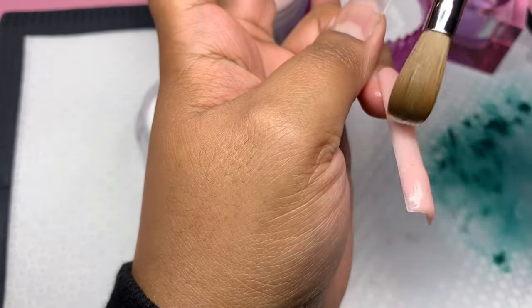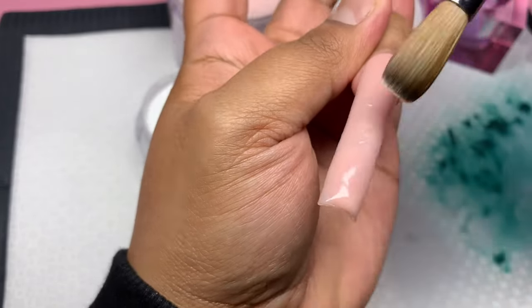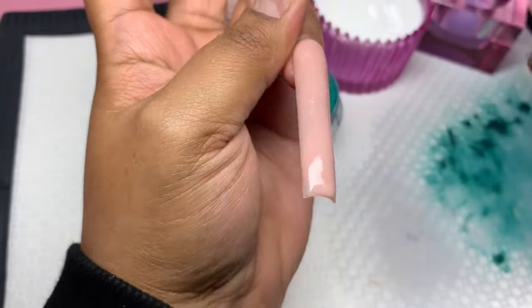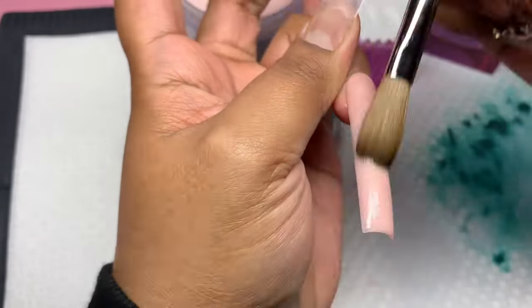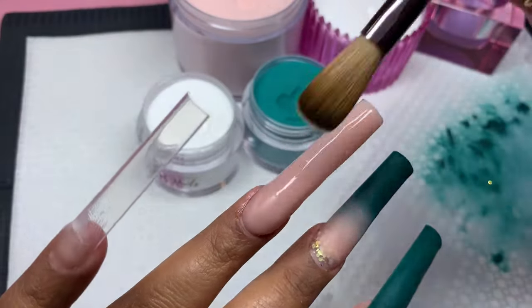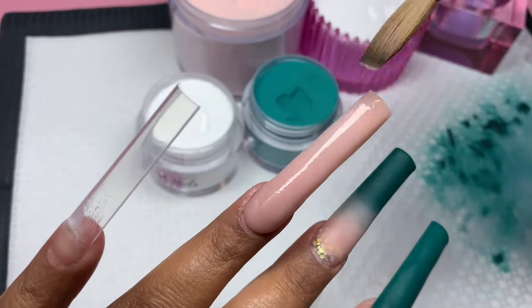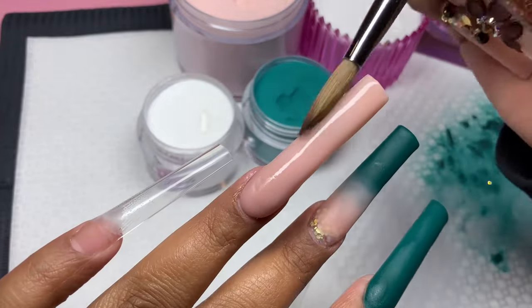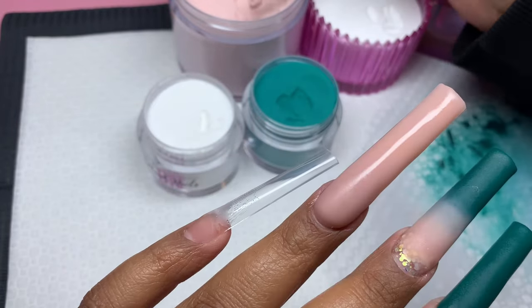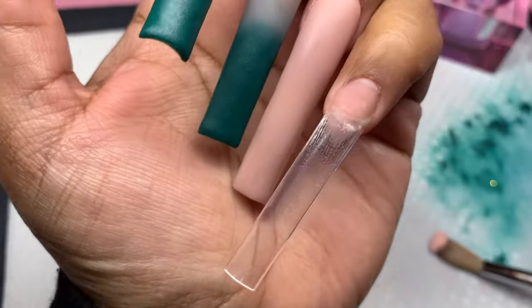The ombre brush, unfortunately, I'm not gonna bring it back anymore. I've already explained my reasons as to why in past videos, and I'm not gonna get into it anymore. But yeah, that's gonna be a no-no brush for Bombnails, okay? So if you guys got the chance to get it, perfect. If you guys didn't, you get the chance to have the one with the crystal handle or this one.